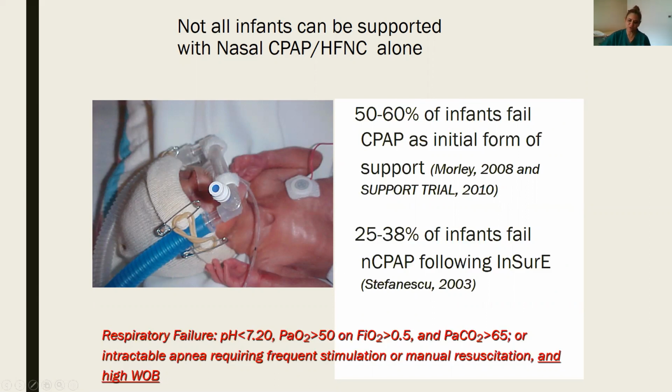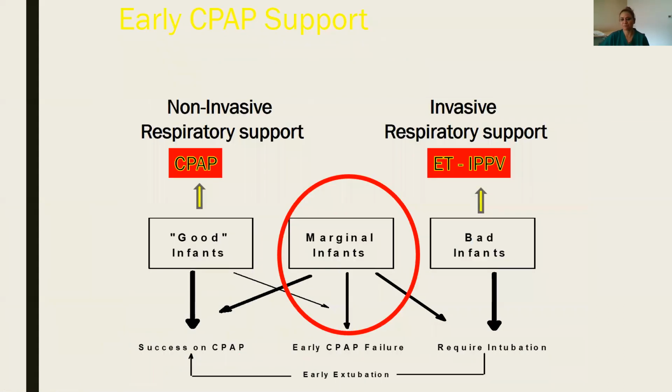And we should know the failure criteria: if pH is less than 7.2, saturation is less than 90, FiO2 requirement is more than 50, and PCO2 is going beyond 65. We have apneas, we require manual resuscitation, we have increased work of breathing. That is primarily it. We are failing on either CPAP or HHFNC.